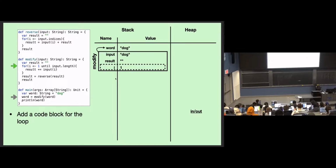So we're going to start our for loop, dashed box for a code block. Whenever we hit an open brace, we're thinking code block, as long as that open brace is not defining a method, in which case it's going to create a stack frame. Whenever we hit an open brace, we're going to create a code block, which is a dashed box. And since this is a for loop, we're going to declare the looping variable inside of that code block. So I created a code block for the for loop, initialized i to the first value that we're iterating over.